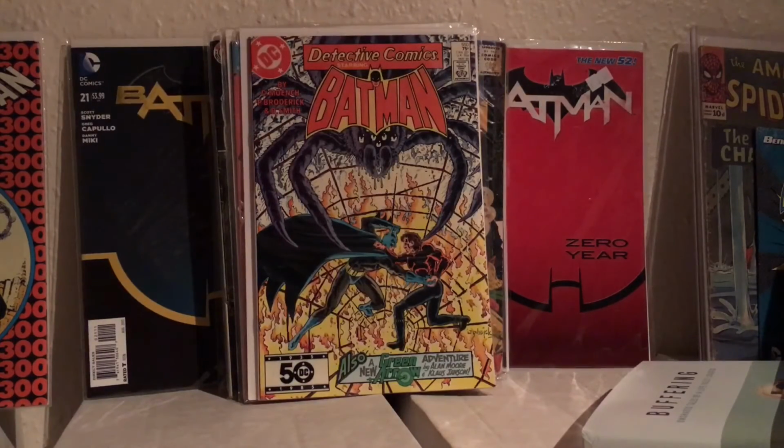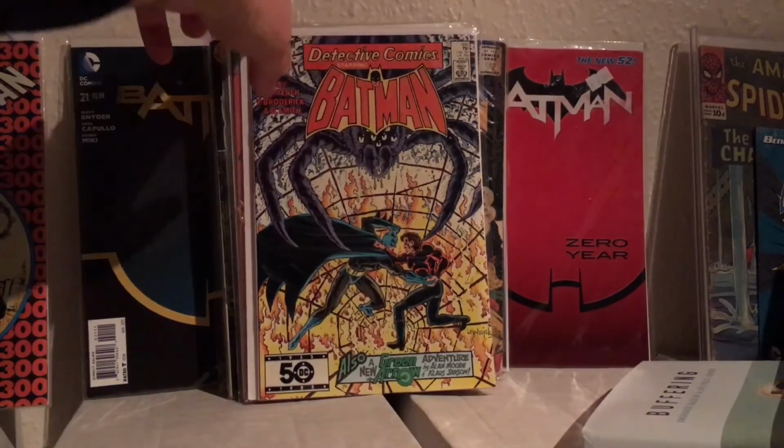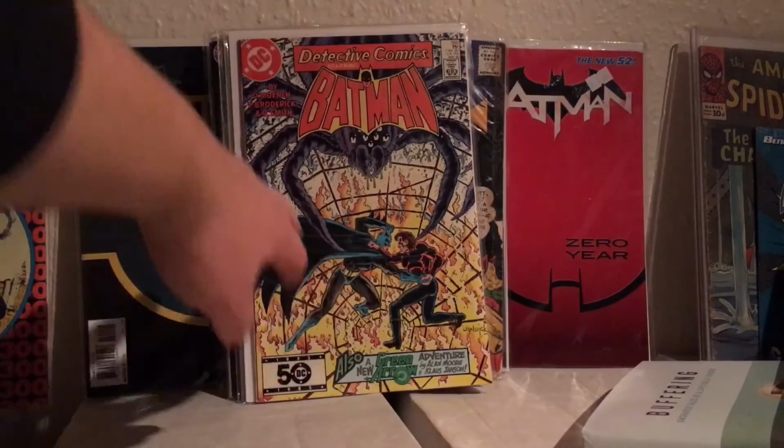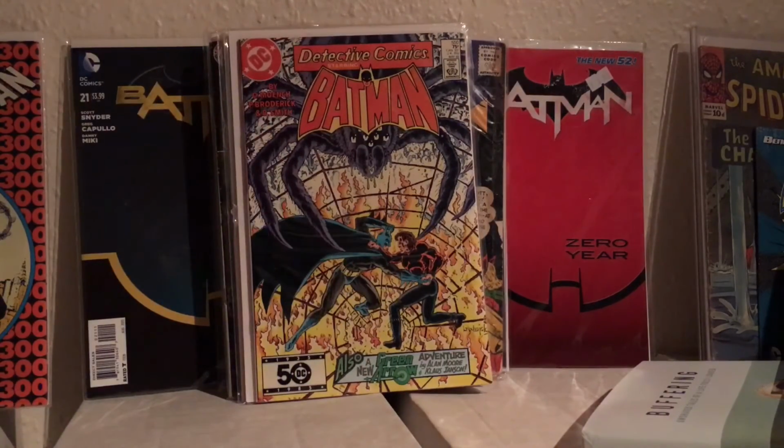Detective 550. This is... Oh, I think that was 548. This is 550. I bought this because it has an Alan Moore Green Arrow story. I thought it was part 1 of the Green Arrow story. It's not. It's part 2. So I need 549 to round that one up.